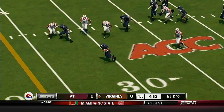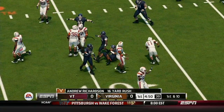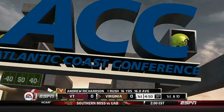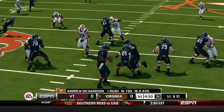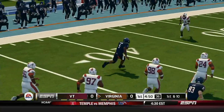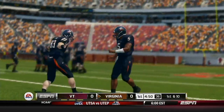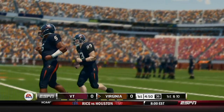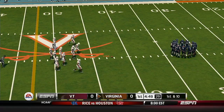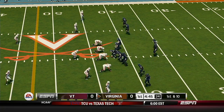Now he's scrambling. Decides to tuck it in, and he's got space. And he's tackled right around the 42-yard line. Hey, sometimes the defense does everything right, and they still lose. That time they had tight coverage, which left no options other than for the quarterback to take off. From their own 42-yard line, first down.